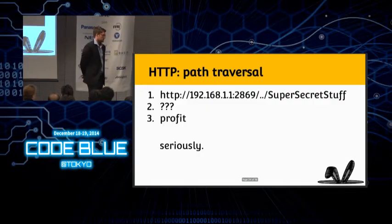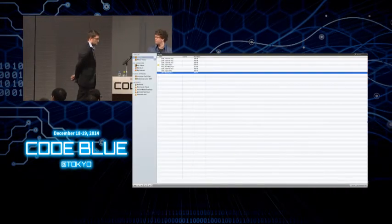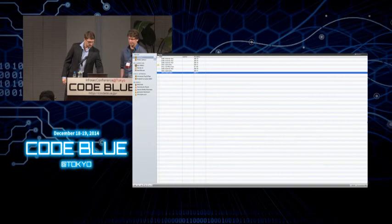So we have a demo of this one as well. Won't jump ahead then. Oh, are we jumping ahead? No, we can do a demo.